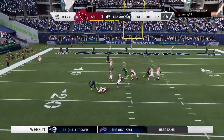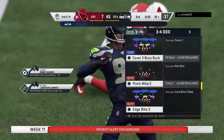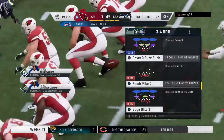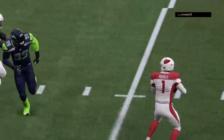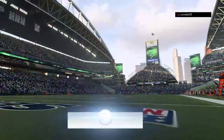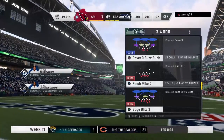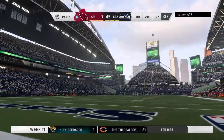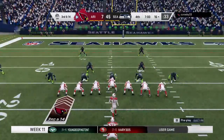Murray. And he's going to go down. Sacked right around the 17. Daniil Hunter in there to get him, and on the season now, that is 9 sacks for him. And that is going to do it for this 3rd quarter of action. You are watching the NFL on EA Sports. Now that last sack puts Murray and the Cards in a tough spot, 3rd and long.